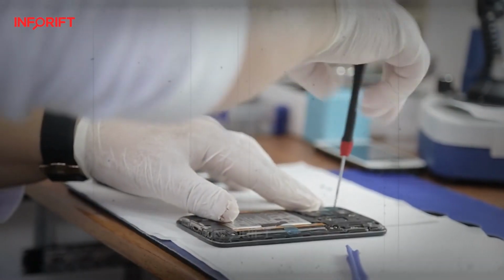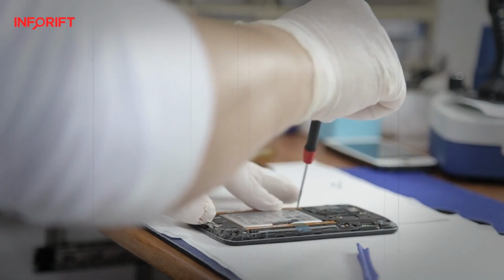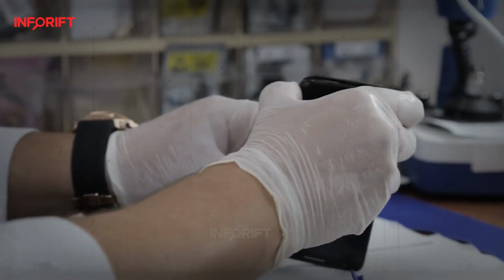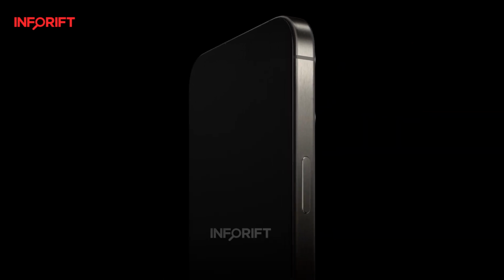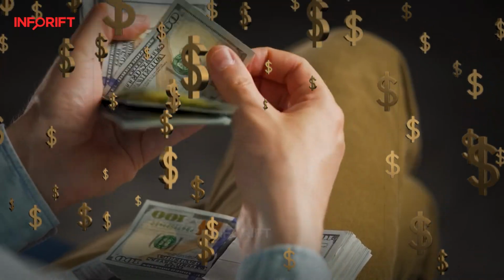If Apple is unable to replace your phone for free, you can take it to a third-party repair shop. However, it's important to note that repairing the back glass of the iPhone 15 Pro Max is not easy or cheap. The back glass is fused to the frame of the phone, so it needs to be replaced as a whole. This can cost several $100s.